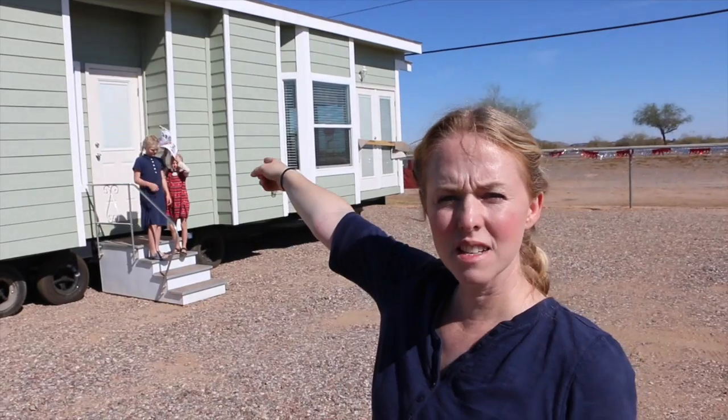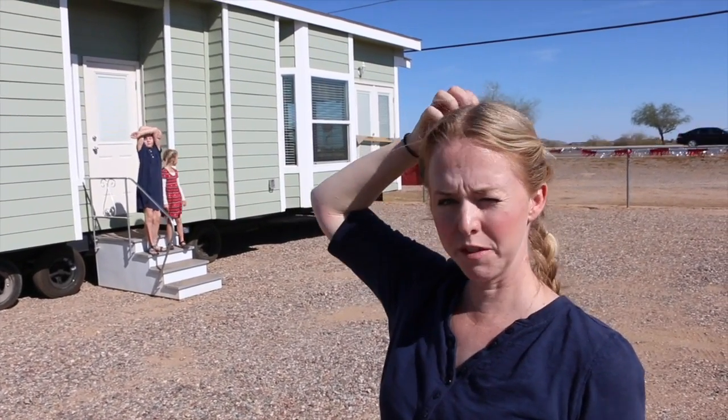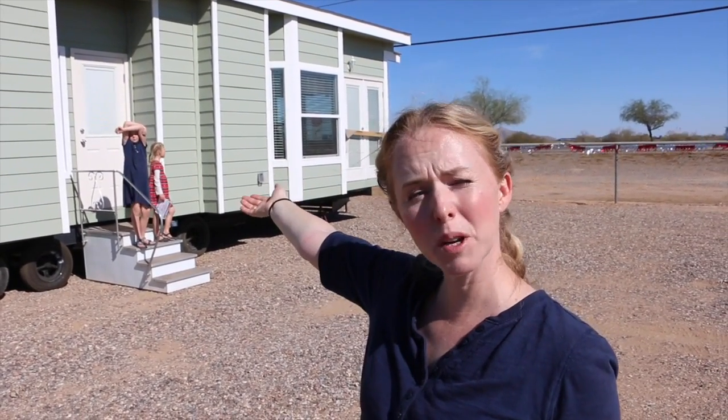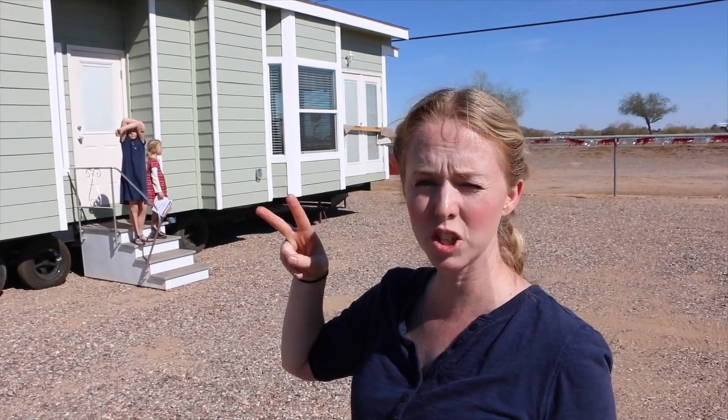So this is a mobile home type of tiny house, which is different. It's a park model, but for all intents and purposes it's a tiny house. So we wanted to show you some of the options. There's a more expensive option and a cheaper option.